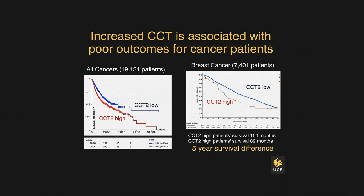But if you focus on, for example, breast cancer, when I first did this analysis, again, 10 years ago, I think we only had a few hundred specimens that we could look at. Now we're looking at 7,400 patients' data, and we see this amazing trend. The difference between patients whose breast cancers are low CCT compared to high CCT is 5 years. In other words, people who have high CCT die 5 years sooner than patients who have low CCT. That's pretty impactful. I could not believe those numbers when I was looking at it. So this is telling you how important the chaperone is in cancer.